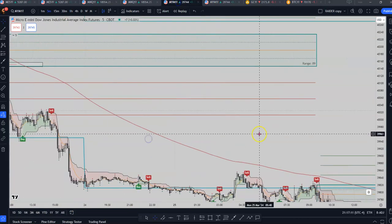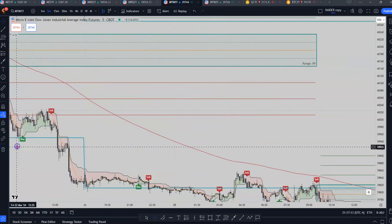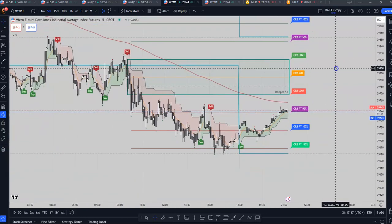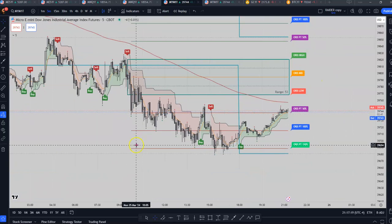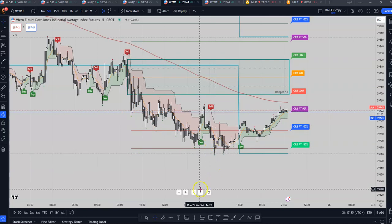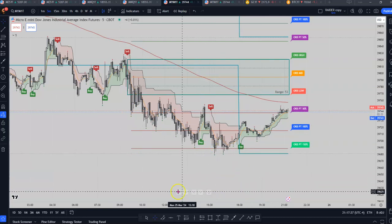But anyways, that's how I use the opening range for the Dow Jones, and it looks pretty promising. Remember to aim for the 1, 2, 3 levels. 1 and 2 are always going to be the ideal. The third is just going to be the best scenario.